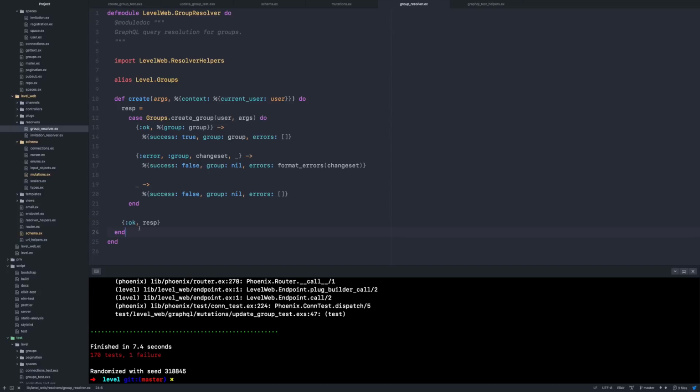So let's come over here. These resolver functions just need to return a tuple, either ok or error, and then the second argument is a map containing the data that it expects to map to the payload type. If I wanted to return those top level errors I was talking about, I would return error from here. But I've made the choice that validation errors will always just go in the body of the response.